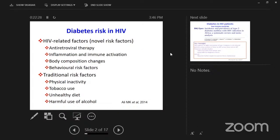Studies in high-income countries have shown that individuals infected with HIV have a high risk of developing NCDs, including diabetes. Some of the studies have actually shown that the risk doubles if you have HIV. There could be many reasons. People have found that this could be attributed to the effect of using antiretroviral therapy, the inflammation and immune activation that is common in individuals infected with HIV, the body composition changes occurring in recovery after people start using ART, and also behavioral risk factors.